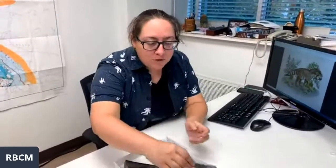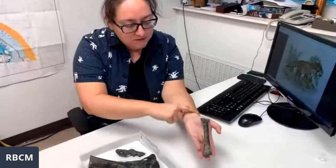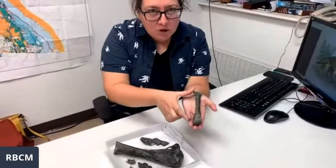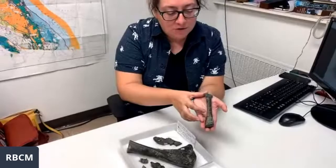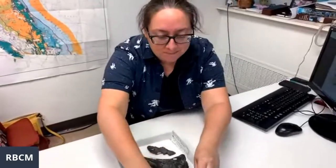So we've got part of the shin bone. We have one of the lower arm bones. This is called the radius. It's one of your lower arm bones, one of these bones in us. So you can see it has pretty small little arm bones compared to the shin bone. So maybe Buster walked around on two legs instead of four. It's a little hard to tell.